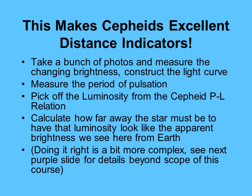So what you do is you take a bunch of photos and you measure the changing brightness of the stars that look like they must be Cepheids. Verify from the light curve that, yep, from the color and the shape of the light curve, those have got to be Cepheids. Construct the light curve, measure the period of the pulsation, pick off the luminosity from the Cepheid period luminosity relation, and then you can calculate how far away that star must be to have the luminosity look like the apparent brightness that we see from here on Earth in our photos.